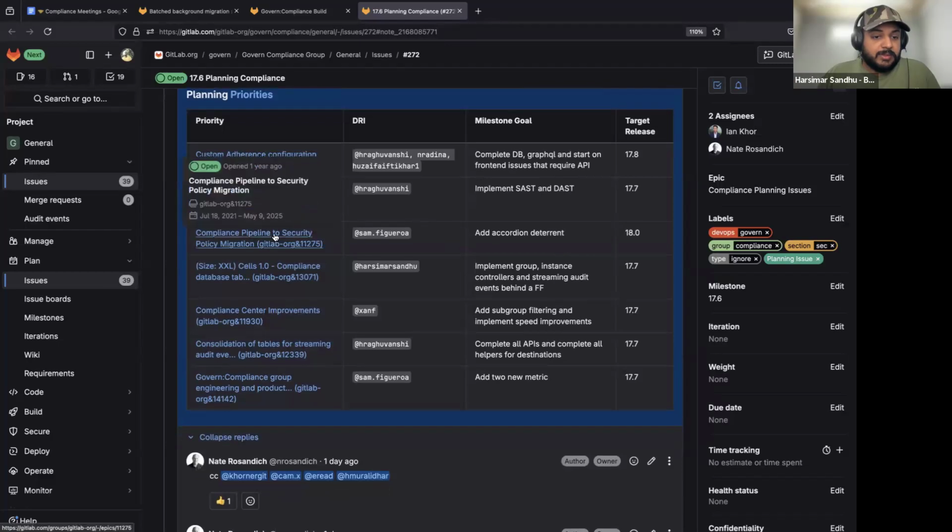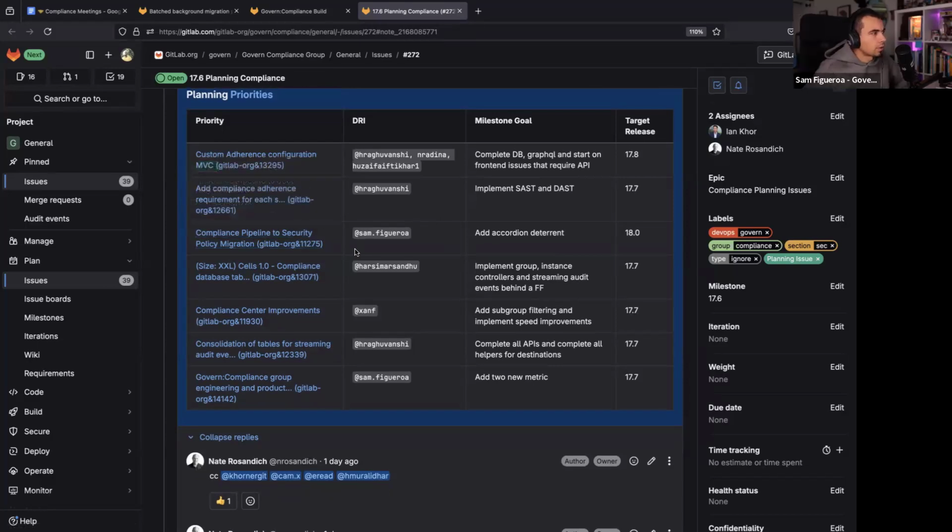Next is Sam, compliance pipeline to security policy migration. Yes, as previously mentioned, the demo was added and there is still a small UI update pending for the frameworks edit.